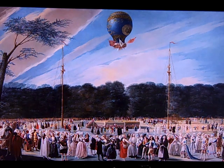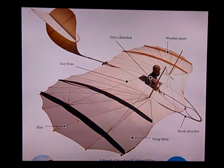The first successful lift was accomplished by hot air balloons. This is Montgolfier in 1784 in France. To get lift and control, the 19th century turned to gliders. Jumping off a hill, the wings provided lift.